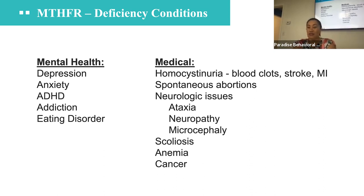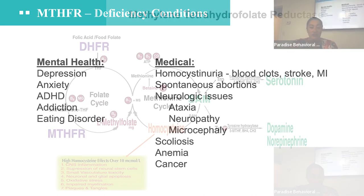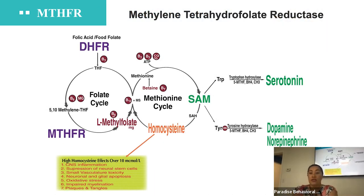Ataxia, neuropathy, microcephaly, scoliosis, anemia. What I want to talk about with anemia is, let me see if I can go back to here. Notice how if you cannot convert the L-methylfolate or you don't have it, B12 is not working. So why do we check B12 in patients complaining of fatigue? The problem with B12 deficiency is macrocytic anemia.